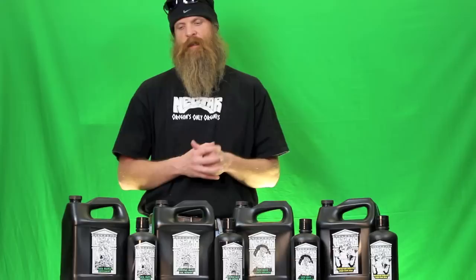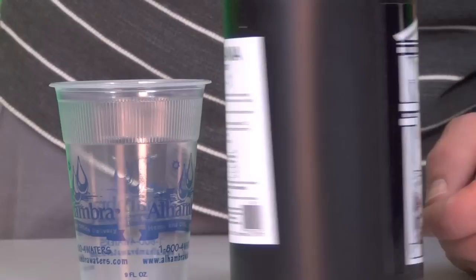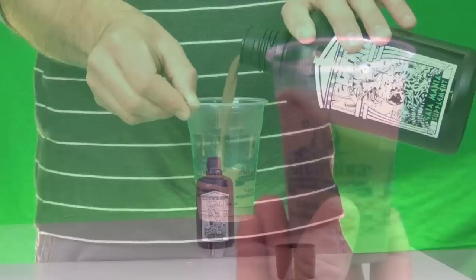The next one would be what we call our base bloom, which is Gaia Mania. It's really strong in bone meal. That's what we get the 151 off of that. The 5% is from a bone meal calcium phosphate.